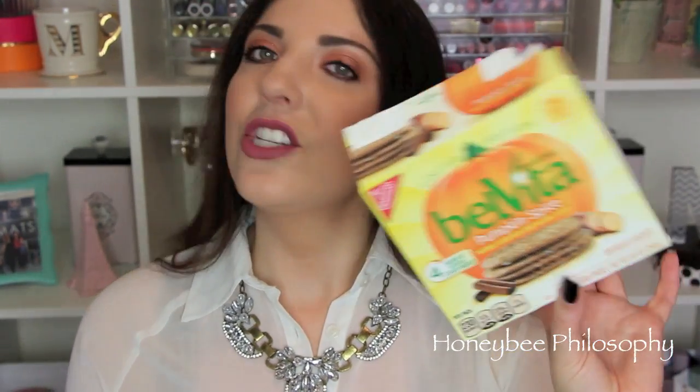Then I have the Belvita Pumpkin Spice Edition flavor. These are like little biscuits that I eat for breakfast. You really can eat them whenever you want, but they have 19 grams of whole grain. There's 230 calories, but you get 4 biscuits in here, so you don't have to eat all 4 if you don't want to. I eat them for breakfast usually, and I really liked these. They had more of a spicy flavor to them. Again, not a very intense pumpkin flavor, but I would get those again.